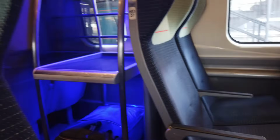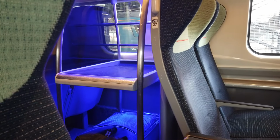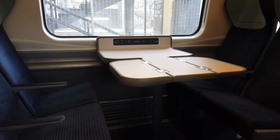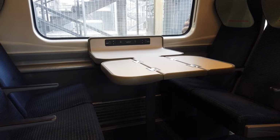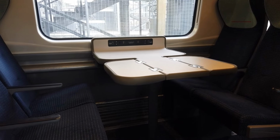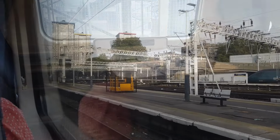Now onto something interesting about the refurbishment. The tables in the bay seats are actually made of recycled plastic bottles. Over 700,000 bottles were delivered to make these tables, which is possibly my favourite part of this refurbishment.